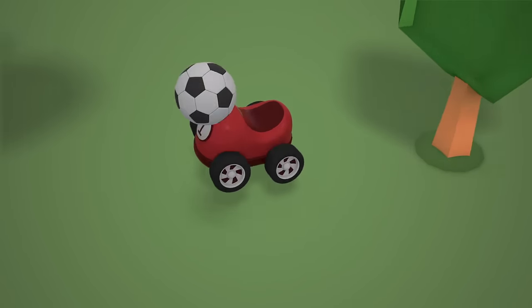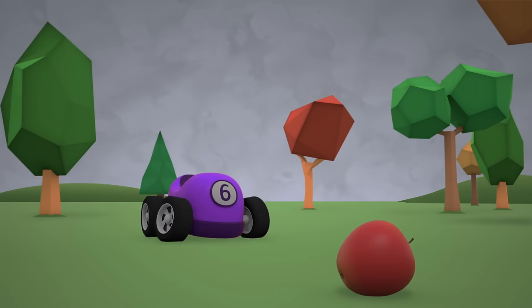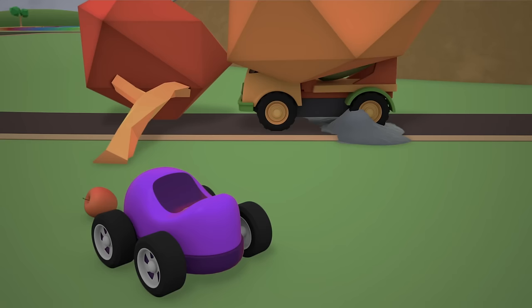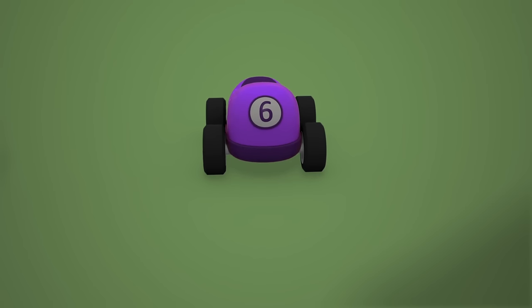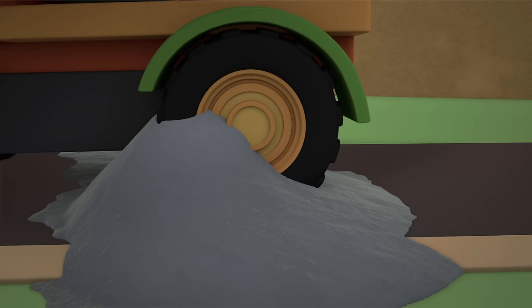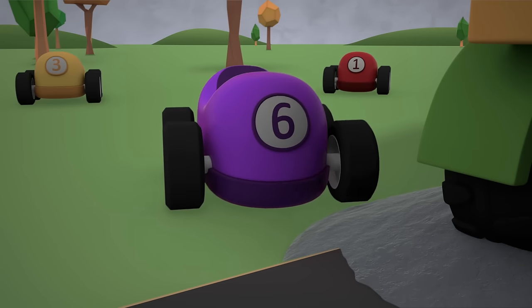The little cars are playing soccer. But they've noticed something's wrong. Oh, the cement has gone hard. Little cars, look! Its wheels won't turn. The cement is hard as rock.